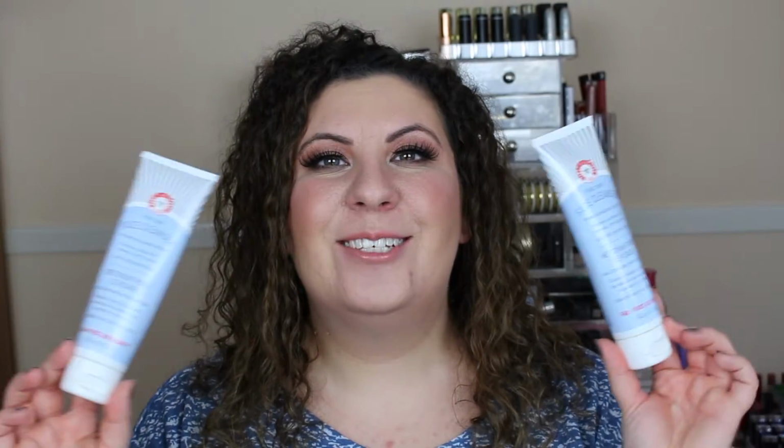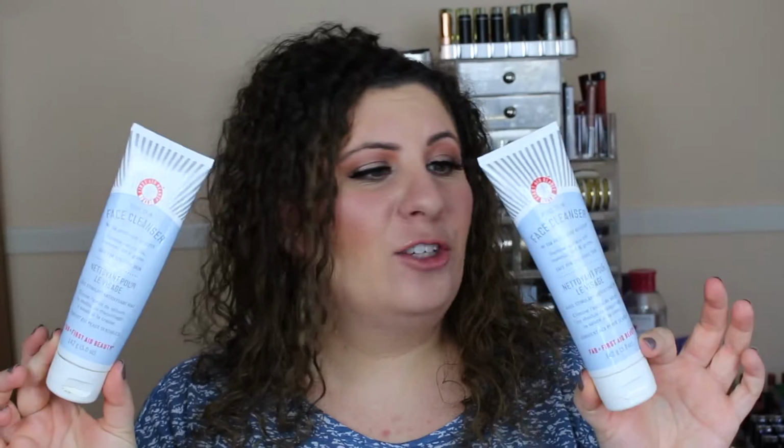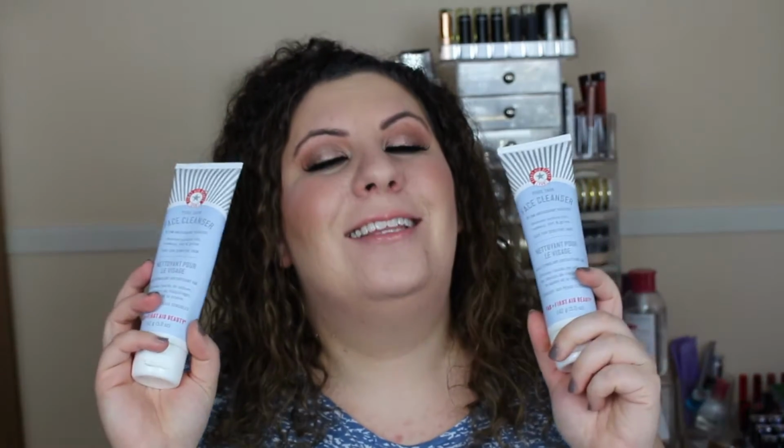First things first, let's start with these two tubes right here. They are both from First Aid Beauty. They are the face cleansers. I really like these because they are so gentle, especially for sensitive skin. It's supposed to remove surface oils, makeup, dirt, and grime. I like it so much that I've actually gone through two of these. I'm currently on the last leg of my third. I do love this cleanser.